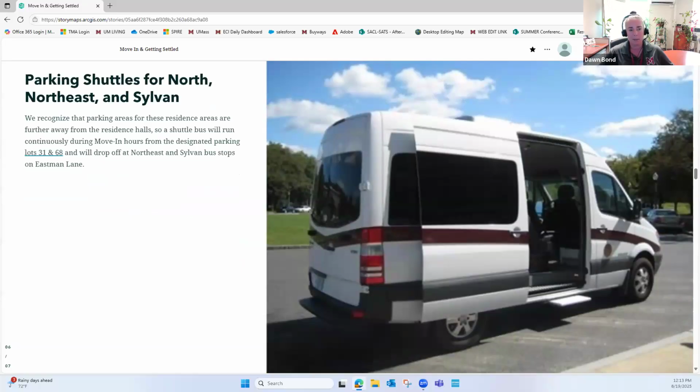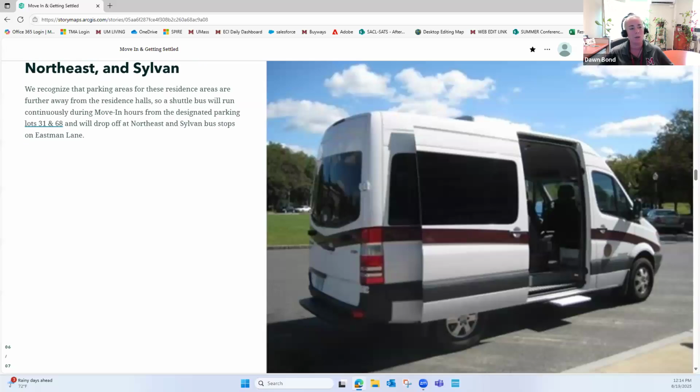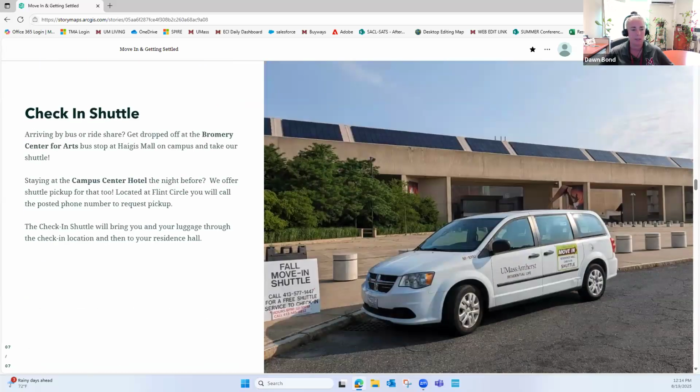On the east side of campus for residence halls in North, Northeast, and Sylvan, we run a shuttle all day long, all 3 days, because the two parking designations that we have identified for move-in days are lots 31 and 68, which are a little bit down Governor's Drive and a little bit of a further walk than some of our other residence halls and residential areas. So we run this shuttle all day long, 8 a.m. to 5:30 p.m. And so hop on our shuttle after you've gone and parked the car, or hop on the shuttle when you're going back to your car. And again, that's just North, Northeast, and Sylvan.